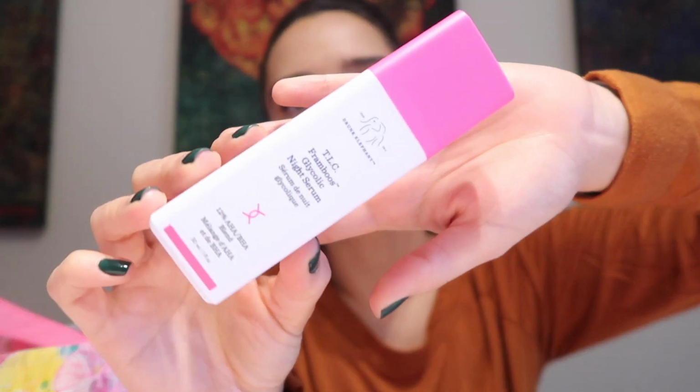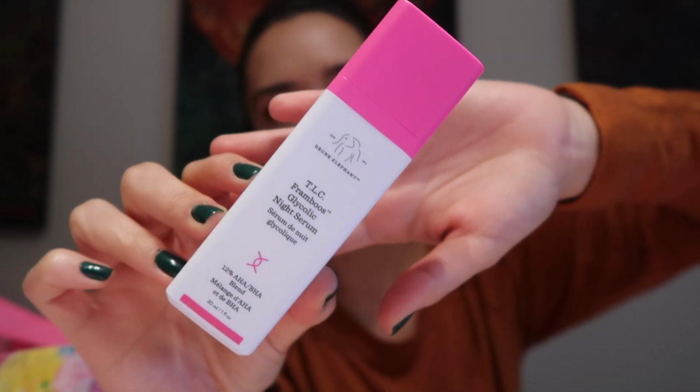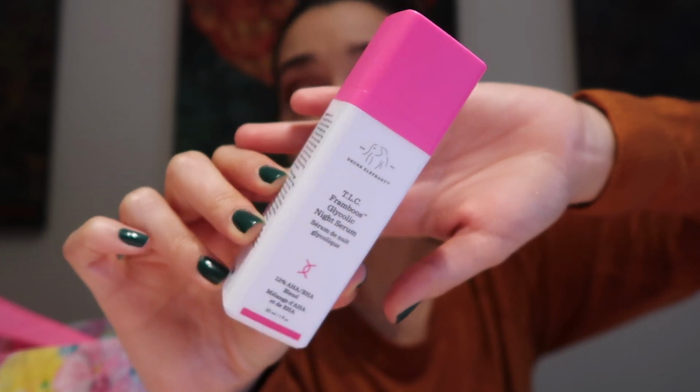The next empty I have here is a Drunk Elephant T.L.C. Glycolic Night Serum. This has a 12% AHA and BHA blend. It is a 1 fluid ounce bottle. You guys know that I am a very big fan of Drunk Elephant's skincare, and this is no exception. This serum was very nice.